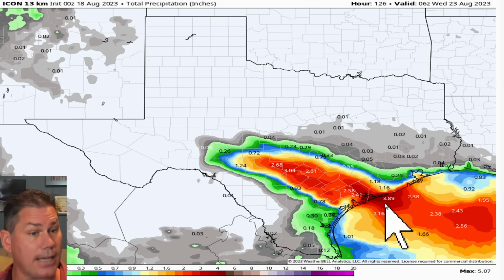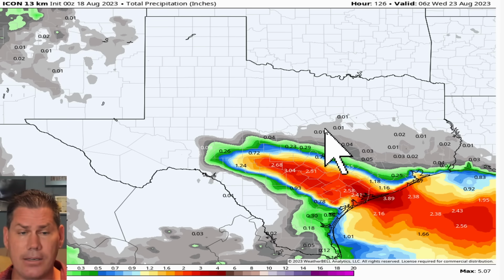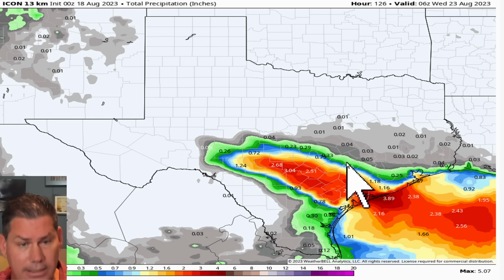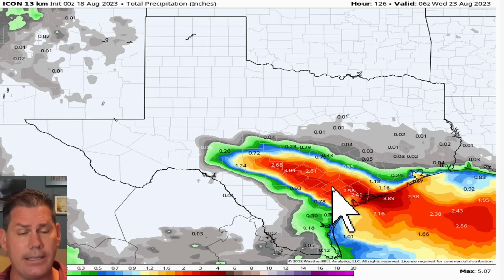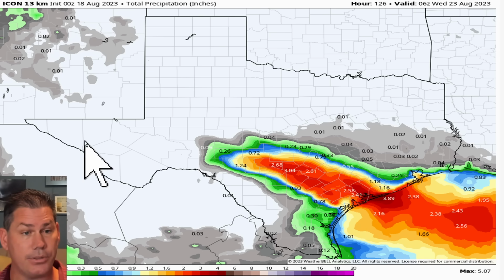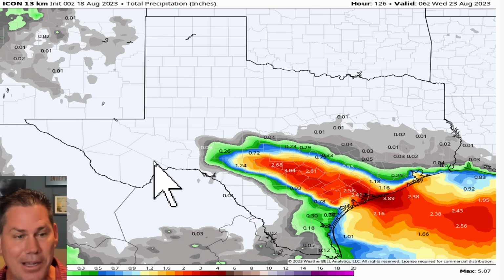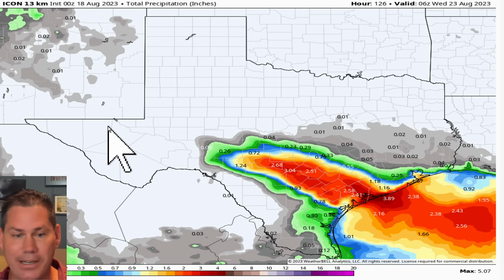But here's the latest ICON kind of implying that as it pushes further and further south, it's not going to be North Texas. It's probably not going to be most of Central Texas. It's likely going to be heading into South Texas and pushing southward into Eastern Texas. And in fact, it could be even in portions of El Paso by the time we get into a week or 8 days from now.